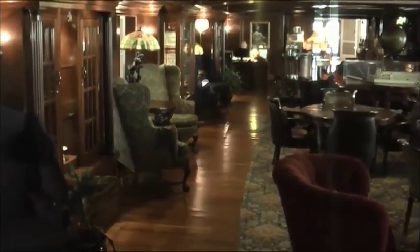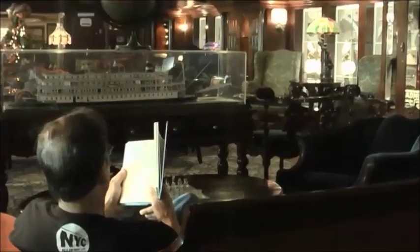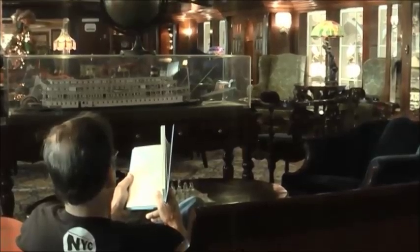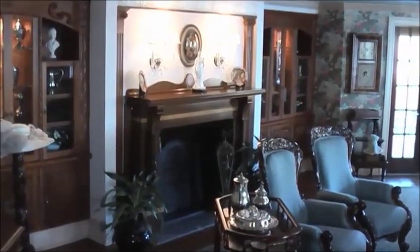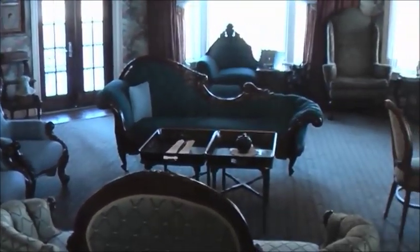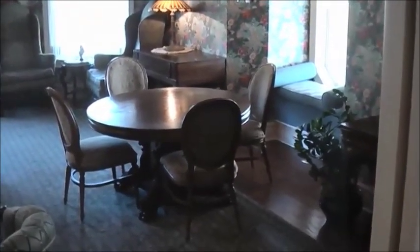Here, the Mark Twain Gallery, where people can read, put together puzzles, relax. The ladies' parlor. The gentleman's card room.